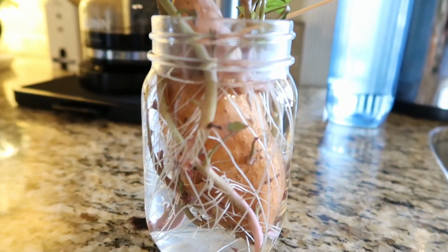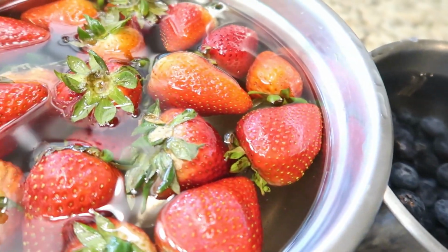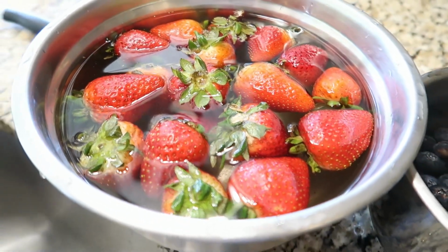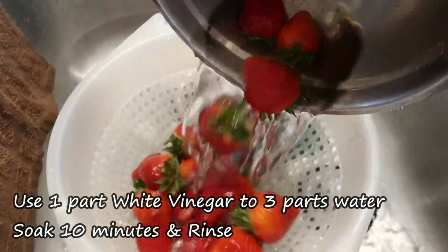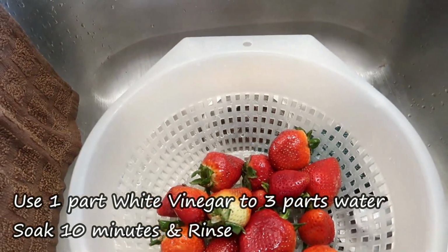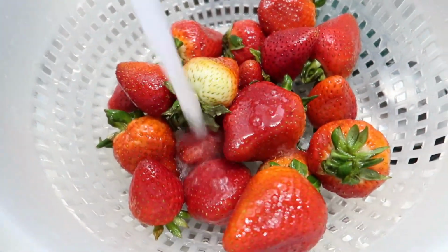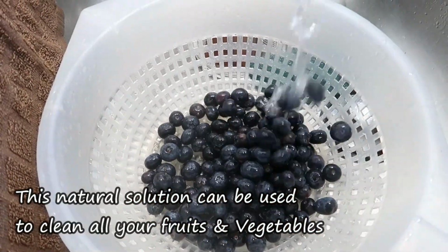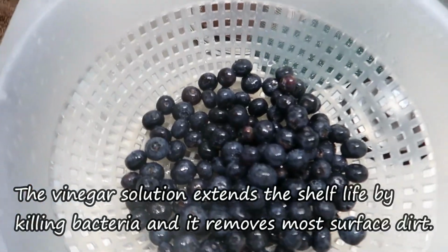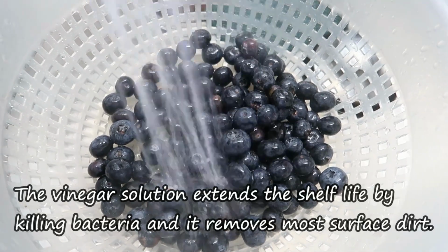Okay, it's time to get busy in the kitchen, and the first item on my list of things to prep are my berries. The first thing that I do with my berries is to soak them in a vinegar and water solution. I use 1 part vinegar to 3 parts water and soak them for 10 minutes. After they're through soaking, be sure to rinse them. This is a natural solution that can be used to clean all of your fruits and vegetables. The vinegar solution extends the shelf life by killing bacteria, and it also removes most of the surface dirt.